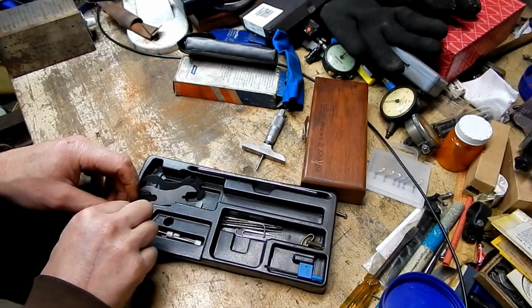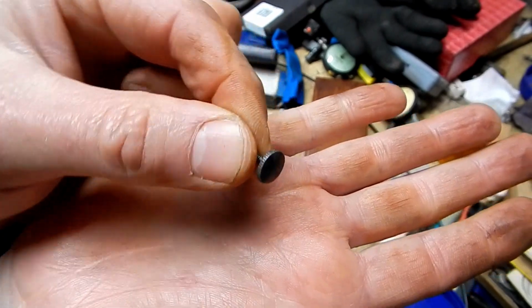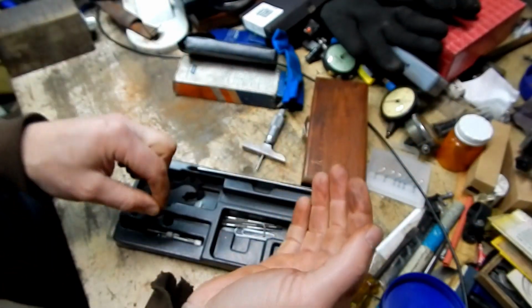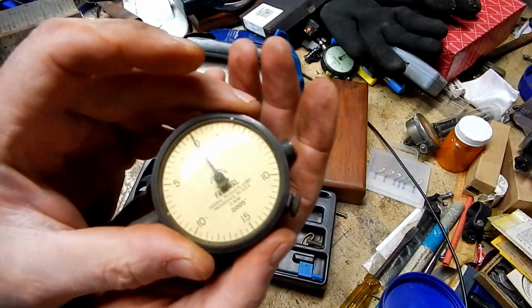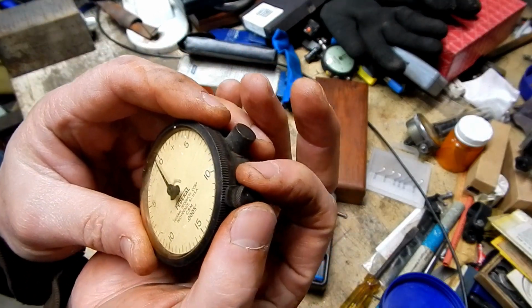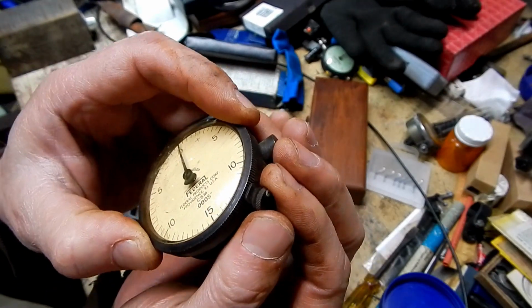This right over here is a nice little find right in the corner. See what we got there? That's a little tiny thumb wheel set screw, probably off of an indicator. So sometimes you get an indicator like that, right? And you get this locking screw on the side here for the bezel, and sometimes they're missing.